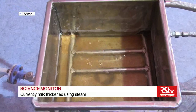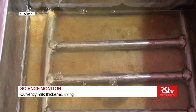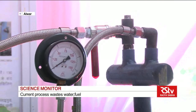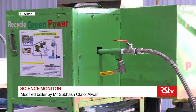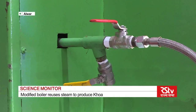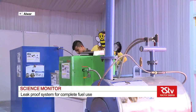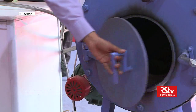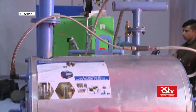Once the water heats to a temperature of 130 degrees and produces steam, the same steam can be reused by returning it to the boiler at 90 to 100 degrees Celsius. Currently, this modified boiler is used to make jaggery along with thickened milk. In addition, it is also becoming popular in textile, plywood, paper, leather and dye industries. This technology, which recycles steam, not only saves fuel but also a lot of water.